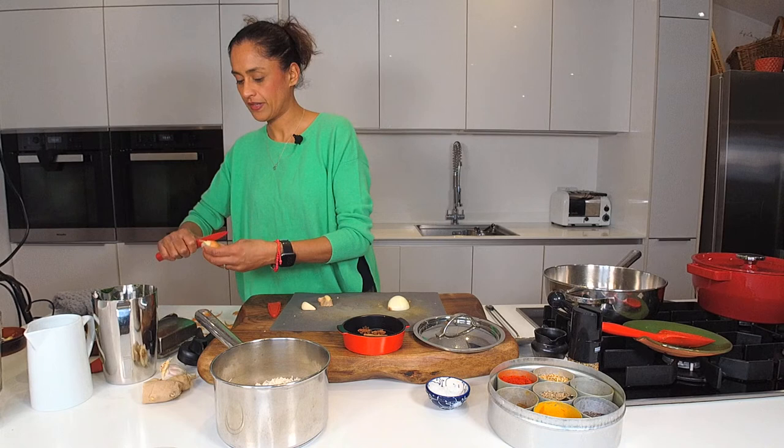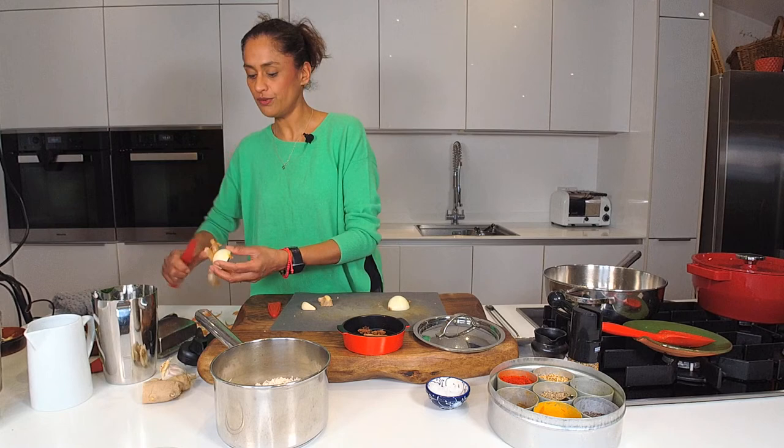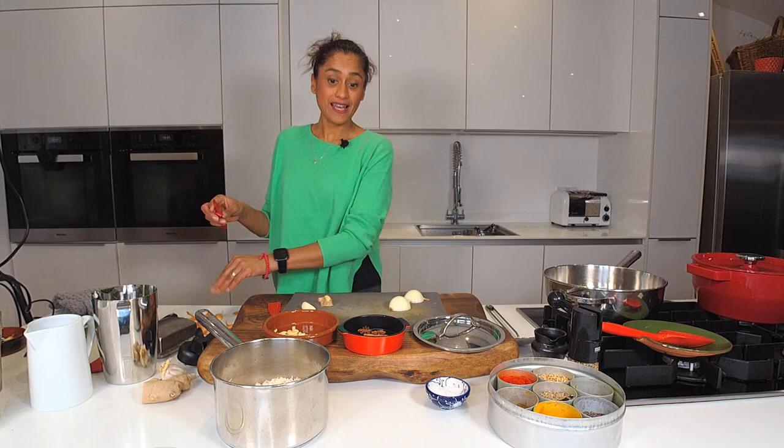Now the other bits that we're putting into our rice, I am adding cashews. You could put peanuts in if you wanted to, but I'm adding some cashews here. So these are unsalted cashews. You can use salted if you want to, but just be aware that you don't then add any extra salt to it because it will be salty to taste, obviously.